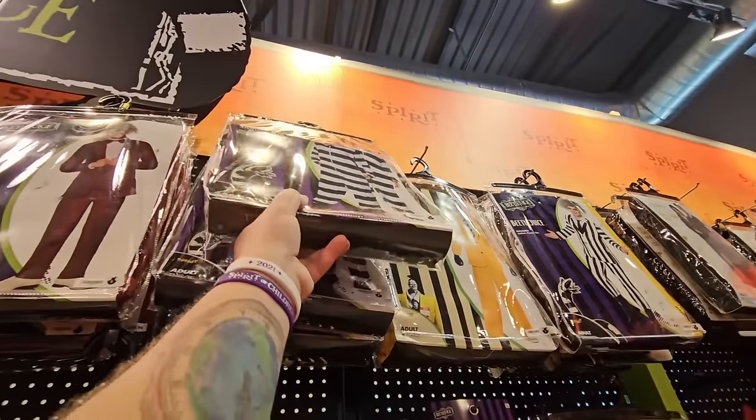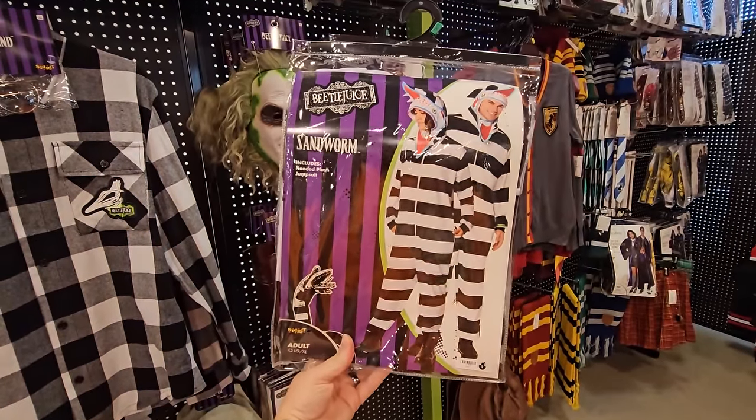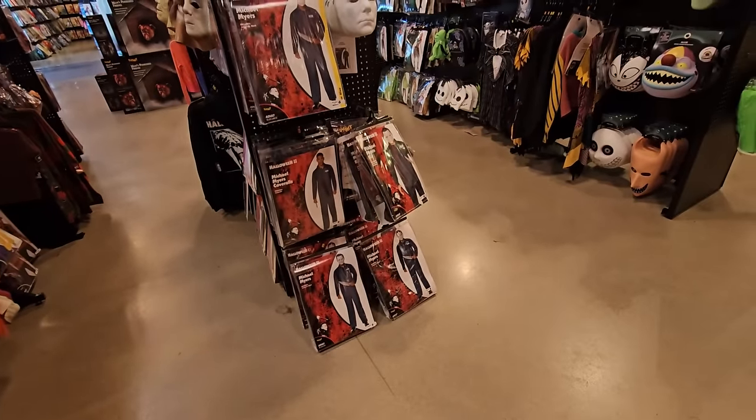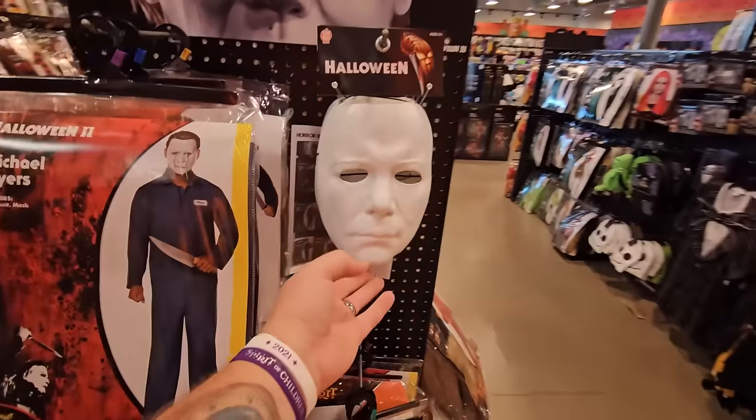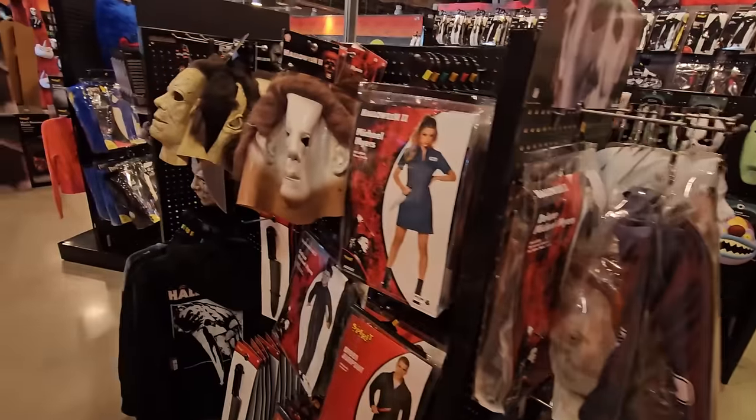And look at this. Have we looked at this before? The sandworm hooded jumpsuit. That is pretty cool. We haven't looked at Michael Myers in these stores very much yet this season. They always have a couple of different Michael Myers masks. That's just like a face, just a regular plastic one.